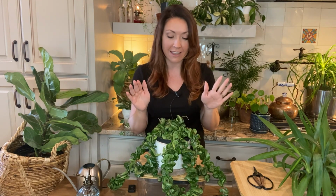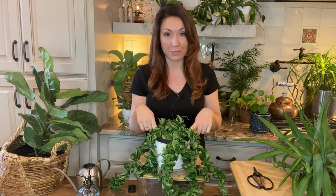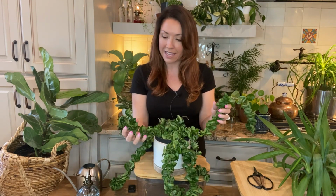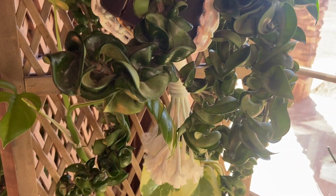This is the one, y'all. If I had to save one of my plants because it was all burning down, I would take this one. It is my favorite. I have had it for 3 years now, and it makes me so happy.